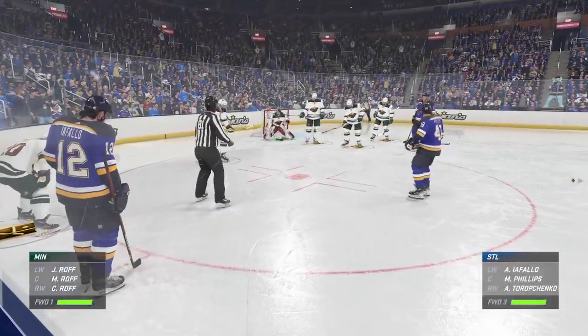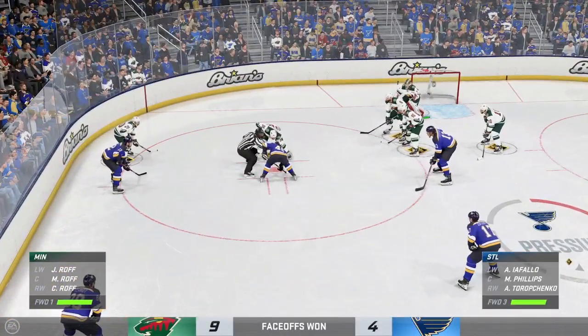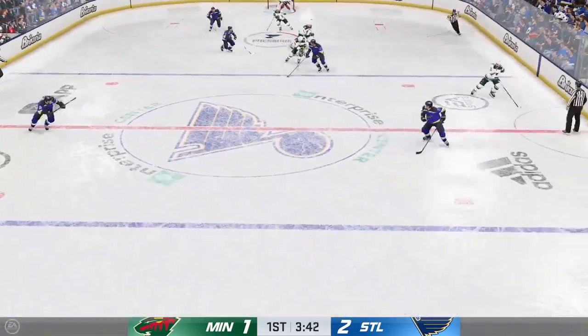In the final moments of this period, St. Louis is in the driver's seat. They lead it 2-1 in what has been a very spirited affair. Michaels won the draw in his own end. Now let's see if they can clear it.